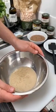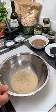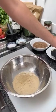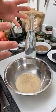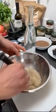So in here I have a cup of raw tahini. I've squeezed half a lemon, and I put a teaspoon of salt. And now I'm going to go in with the water. Now I'm using really cold water, and that will enable us to get to a nice and white color for the tahini. I'm going to start mixing it.